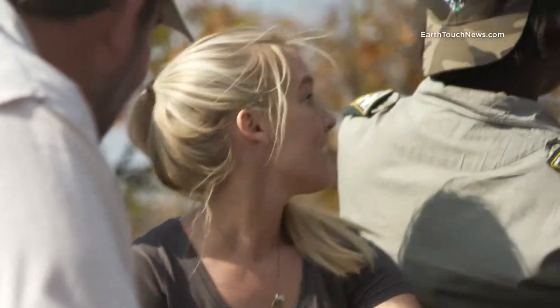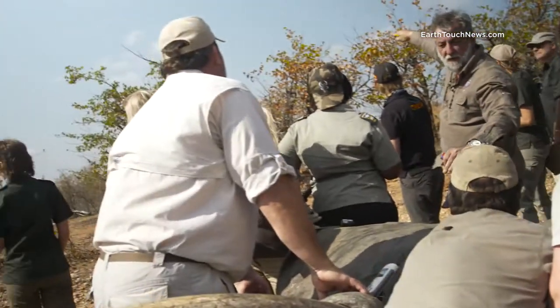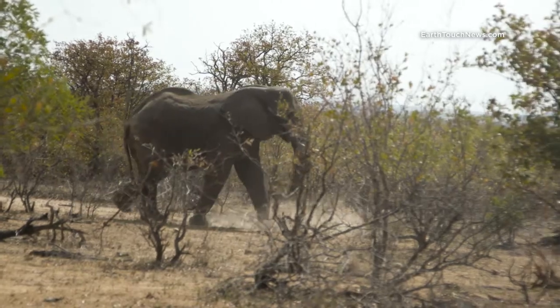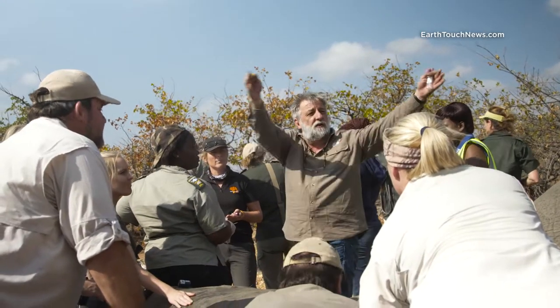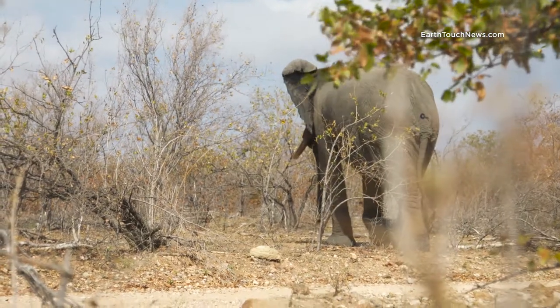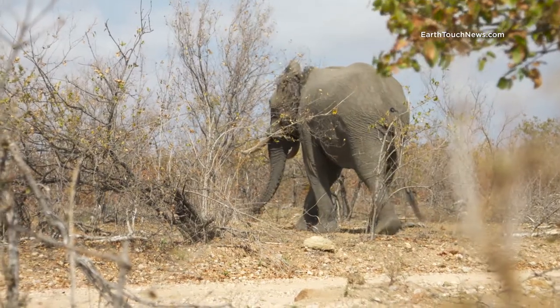Working with wild animals in an unpredictable environment is risky. A curious elephant approaches the collaring team and tensions run high. Alright, all the people move on this side of the elephant, please. Luckily, the experienced team from Elephants Alive knows exactly how to handle the situation, and eventually the animal moves off.